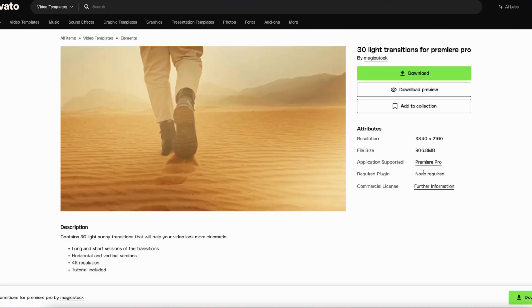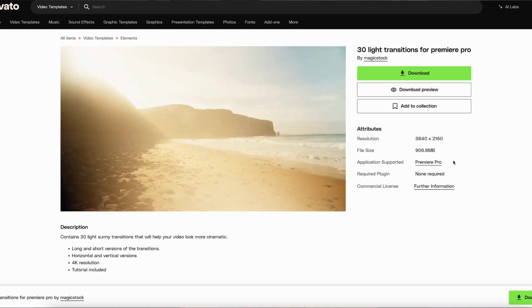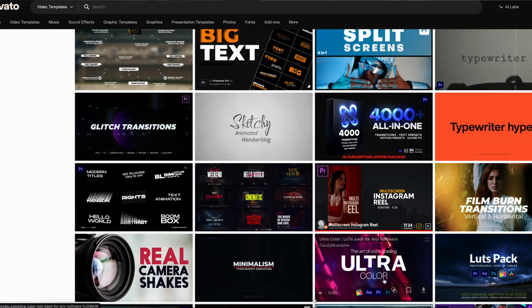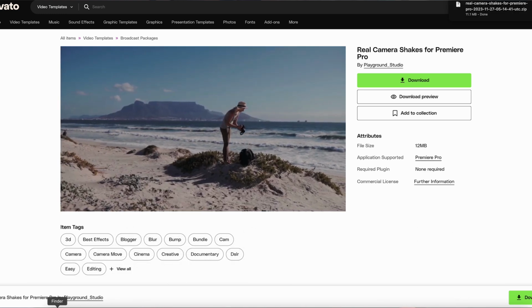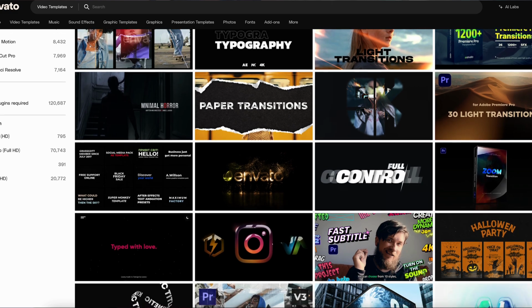Time saving. If you are someone who works in After Effects a lot or in general does a lot of motion graphics, it may be very helpful and time saving for you to access some of the templates that Envato has. They have a ton of ready-made templates for you depending on whatever software you are using that will save you a lot of time in your editing.